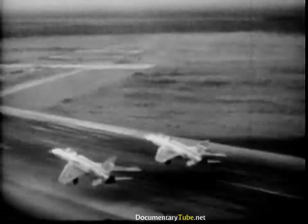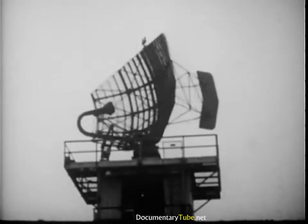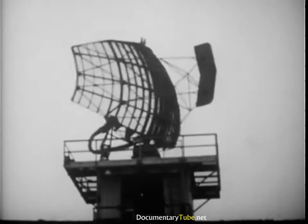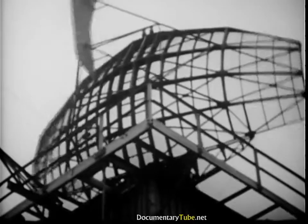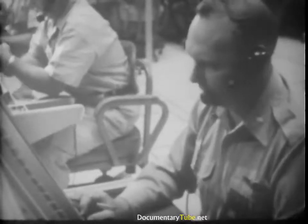One of the family of weapons involved in air defense is the manned interceptor. Radar-supplied information on location of the interceptors and the intruders is fed to computers from which emerge the data which is transmitted to the interceptor pilots.